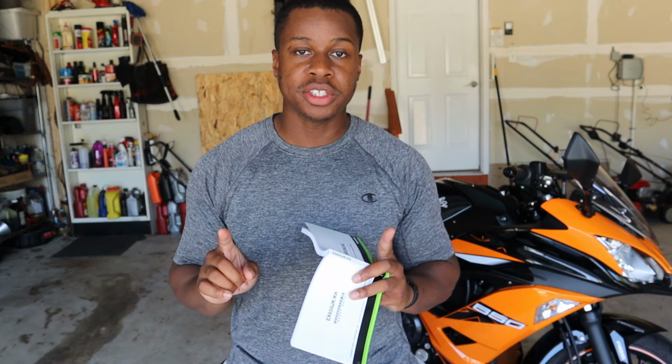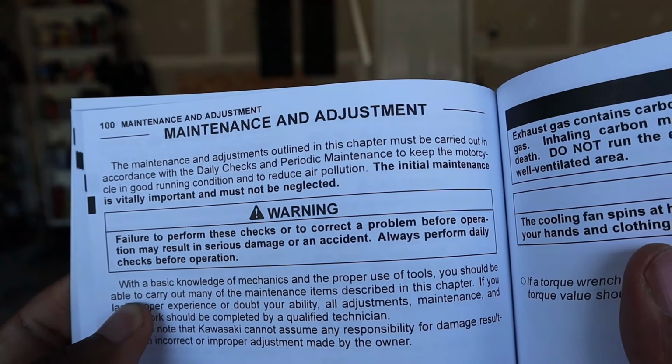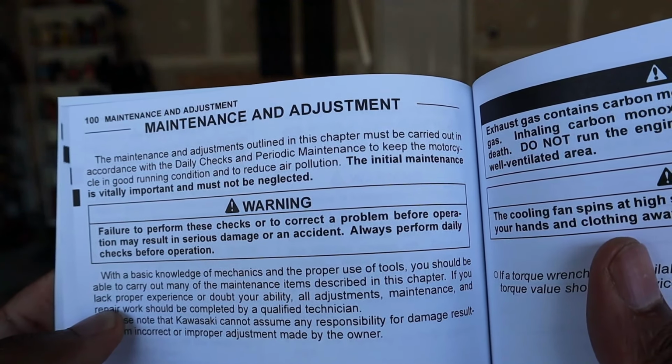The first thing I want to point out to you guys, so if you're like, oh my God, this guy's just blowing smoke, I want to show you something. Kawasaki says this themselves, so I'm going to read a direct quotation from this user manual right here. "With a basic knowledge of mechanics and the proper use of tools, you should be able to carry out many of the maintenance items described in this chapter." So it's not just me that has faith in you guys.